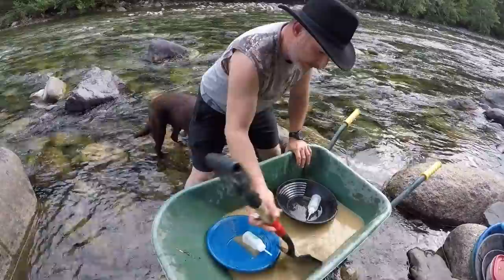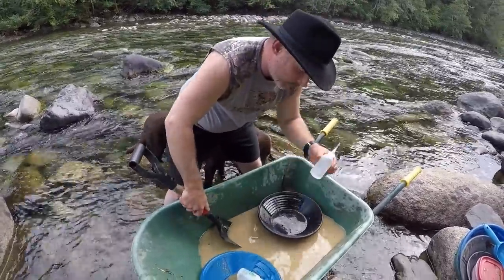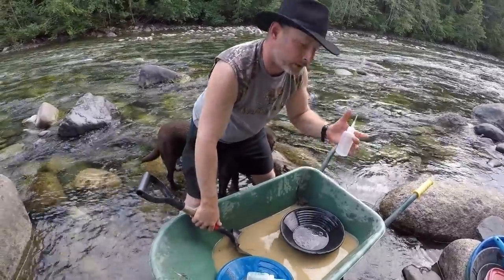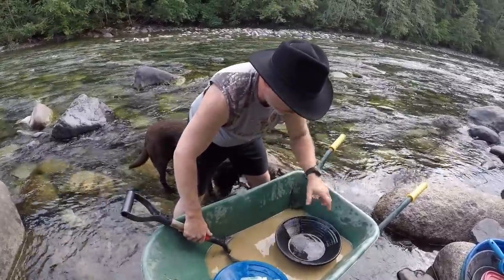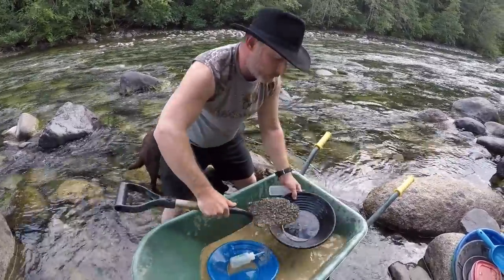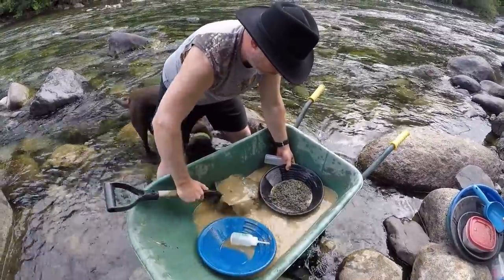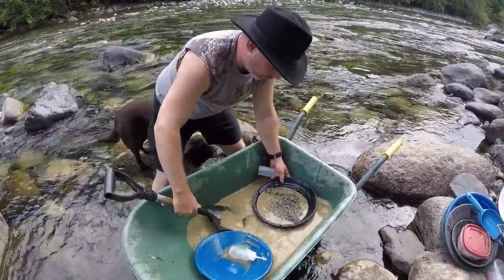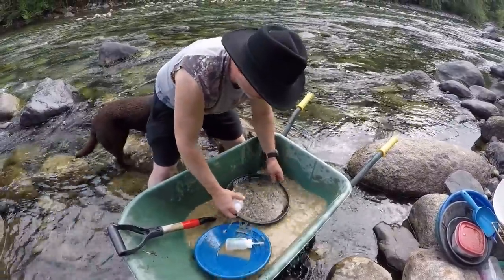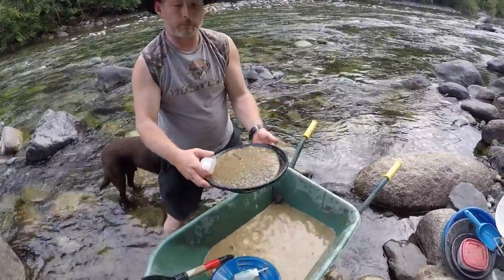Okay, so I've got our gold pans here with our first stage materials that we've classified down, and preloaded our snuffer bottle to grab the gold. I'm going to load the gold pan. Should be plenty. Okay. So there's a full load.